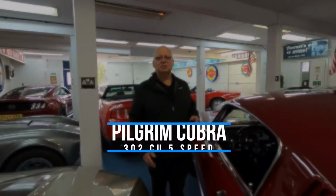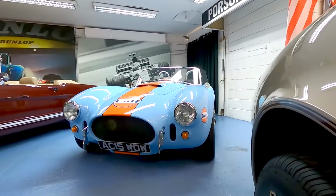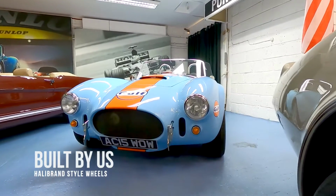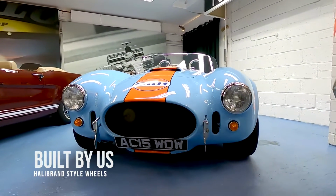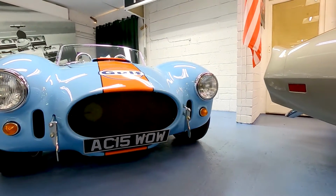I'd like to introduce you to a Pilgrim Cobra we currently have for sale in our showrooms. As you can see, it's incredibly striking as it's finished in the iconic Gulf racing livery made famous in the 60s and 70s, especially at Le Mans.